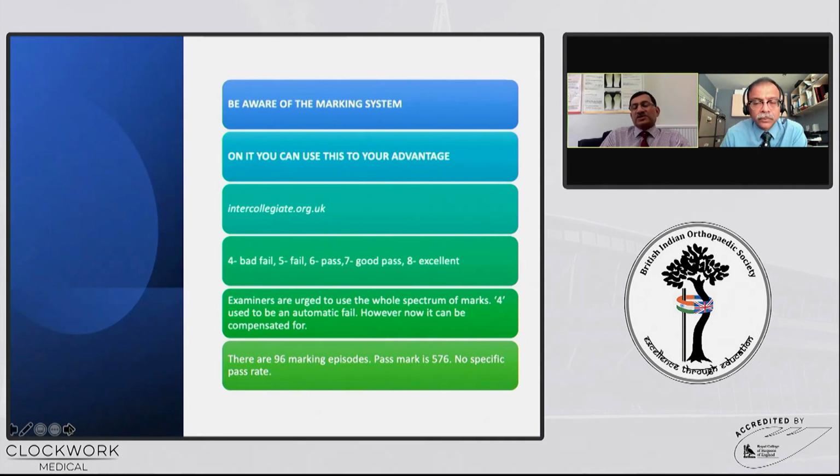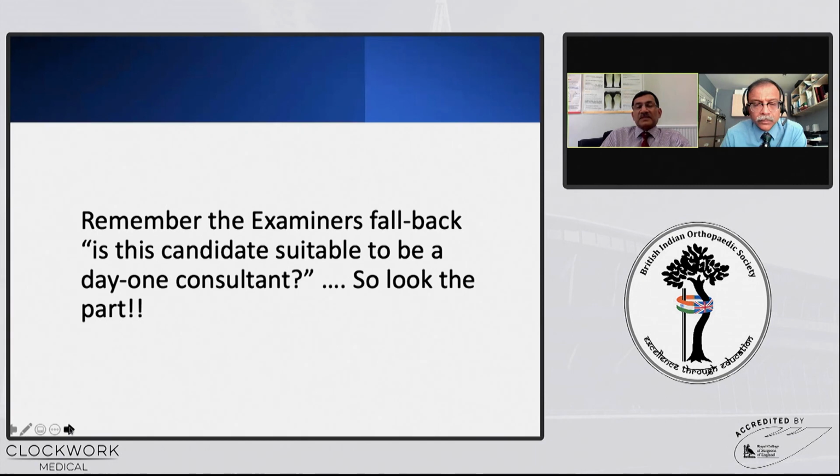And examiners are urged to use the whole spectrum of marks. And because there are 96 marking episodes, the pass mark is 576. So this is very important, which is why you should aim to get 7s and 8s. And remember, the examiner's fallback question is: is this candidate suitable to be a day one consultant? So therefore, kindly look the part on that day.